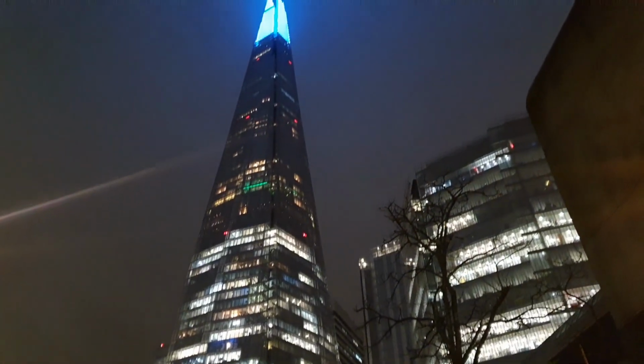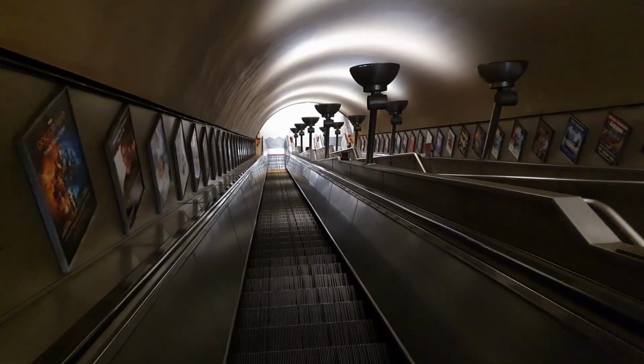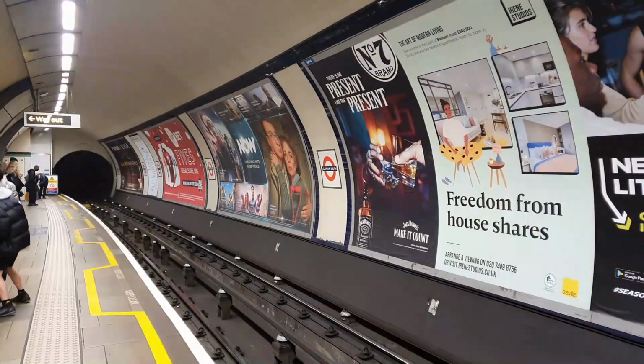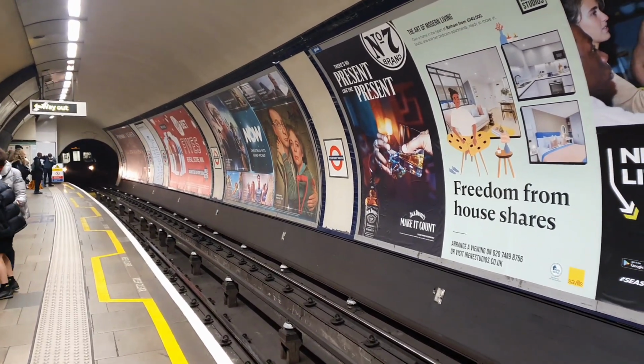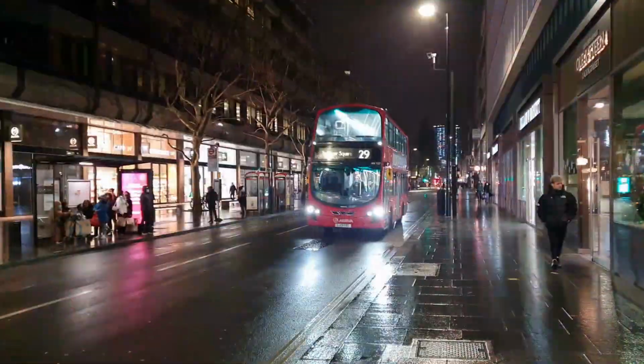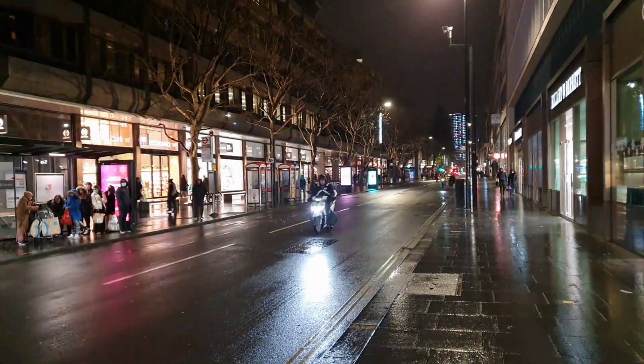Usually it's quite wet and foggy, rainy. Our drinks, and now we are going to watch the movie Kingsman. I'm really excited for it.